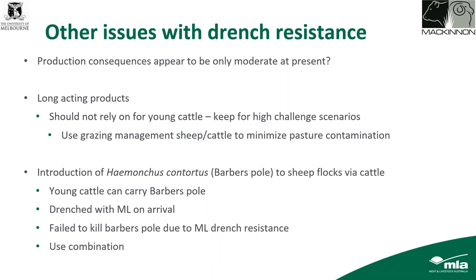So I just want to mention another thing with drench resistance. It relates to sheep, and I've seen a bit of this in recent times where people have purchased cattle, particularly, say, from Barber's Pole areas, like the Tablelands of New South Wales, and they've judiciously given them what they consider a potent ML on the arrival of those cattle to their property.